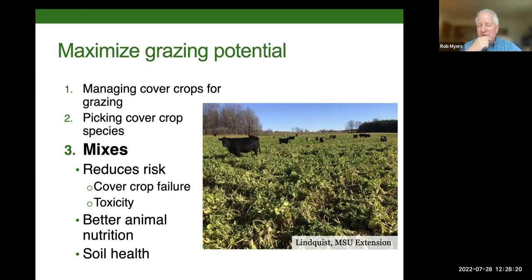So mixes are often a good idea for grazing because that helps us adapt to different weather conditions. Maybe one thing in the mix will do well if it's raining a lot, another will do better if it's drier, but it also just provides better nutrition for the animal rather than having a cereal crop or just having a legume. It also reduces the chance of toxicity issues. Let's say we have a field that's just sorghum sudangrass. We could have some toxicity at certain times of the year, or if we have just a legume like a clover, we could have some bloat issues.